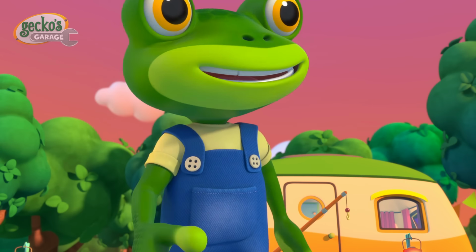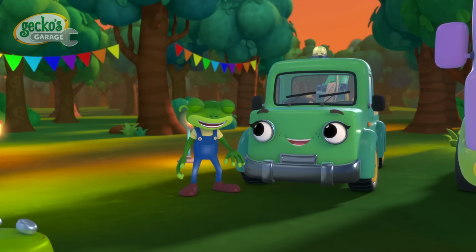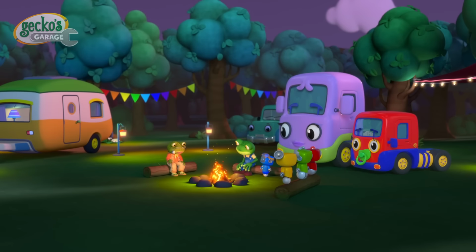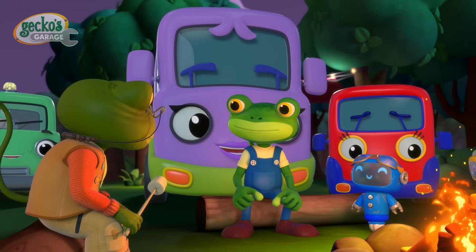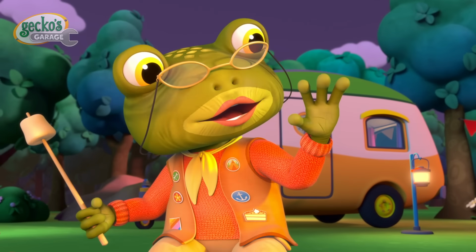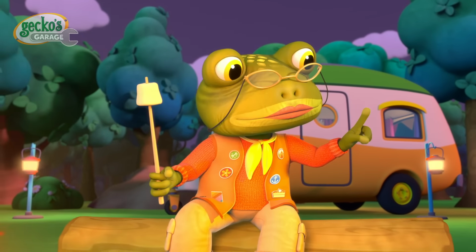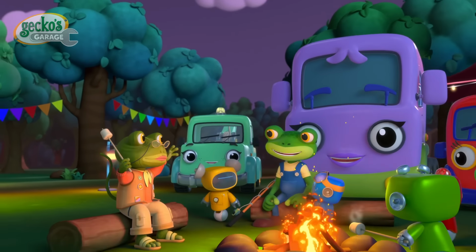Don't need to be afraid or act all silly, because it's not a ghost, it's our friend Tilly. It was a dark, stormy night. No more ghost stories, Grandma. All right, no ghosts. But let me tell you about the creepy were-kangaroo of Cowabunga Canyon.